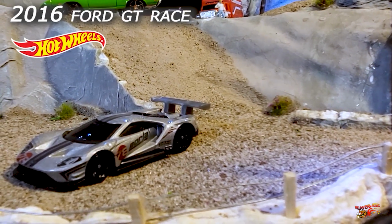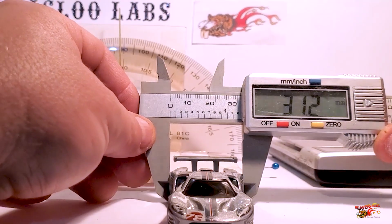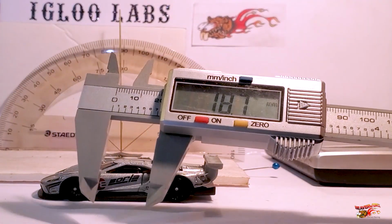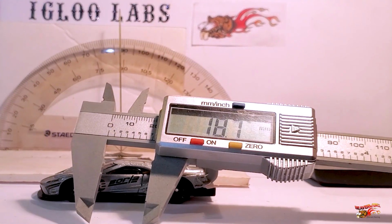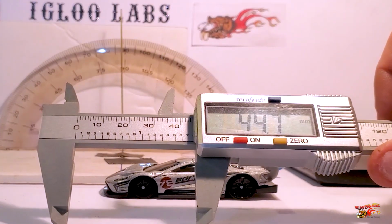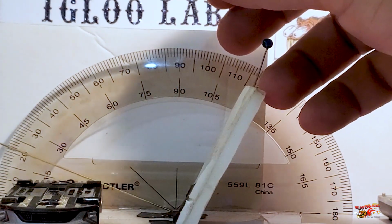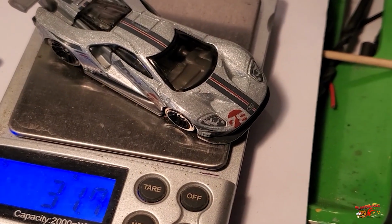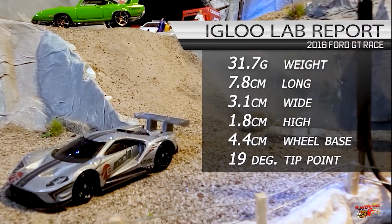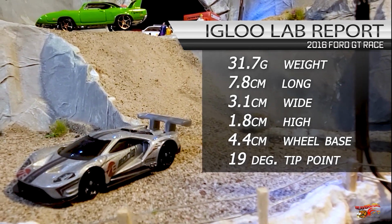2016 Ford GT Race, 1 out of 10 from the 2021 Speed Graphics and designed by the late Raul Ashada. This has seen 9 versions since its debut in 2017, casting in the GTE Pro category from Le Mans. The Ford GT was built for one thing in its inception, to win Le Mans. Super low Malaysia-based casting with wheelbase set way off the corners. Let's see how it does.